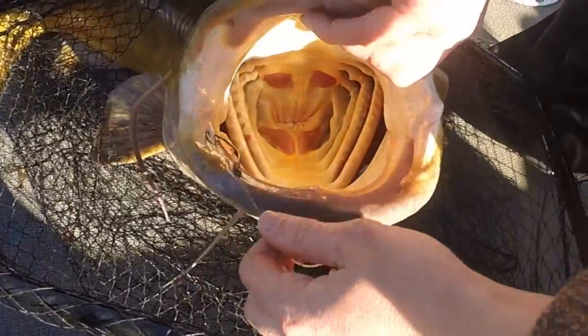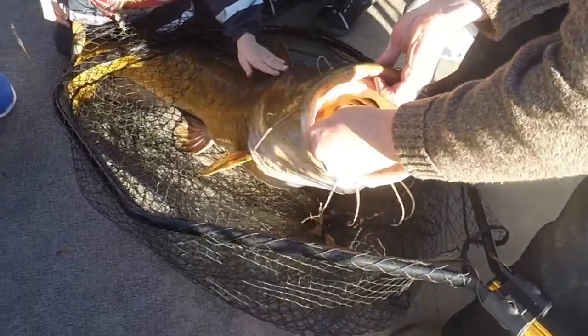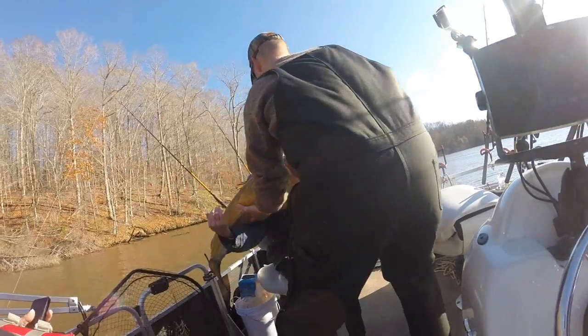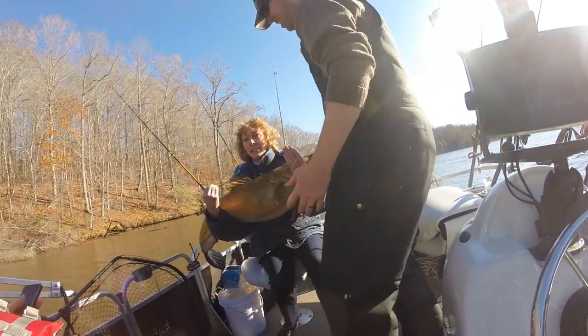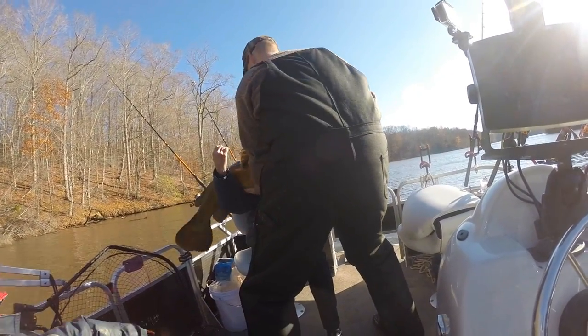Oh my goodness, that stayed in there. Yeah, look at the side of that. How many shad do you think that's the last thing on earth they ever saw? Oh, that's coming. Oh, wow. Look natural. Yeah.